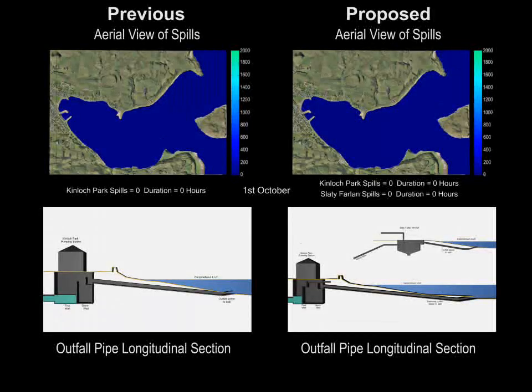Discharges from the treated effluent outfall have not been illustrated. Since the discharges from the outfall would be continuous in both the previous and proposed situation, they would be of little comparative value. In addition, the treated effluent quality is so high that it would be unlikely to be noticeable against the background water quality levels of the loch.